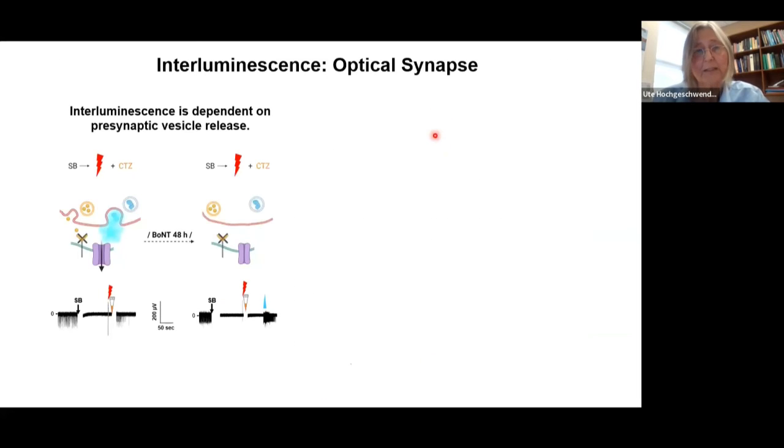We also showed that the interluminescence is dependent on the presynaptic vesicle release. If you add botulinum toxin to cultures, botulinum toxin inhibits the fusion of vesicles and the release of vesicle content. So here neurons are firing, we add synaptic blockers, and then an electrical or light stimulus here activates the presynaptic neuron. In the presence of CTZ, the light emission activates the postsynaptic neuron. Once you add the botulinum toxin, all of that doesn't work anymore because there's no release. But the neuron is still healthy. You can still directly fire it up with blue light, with LED.